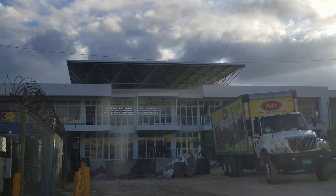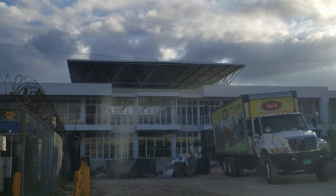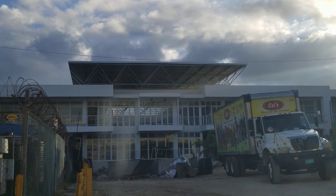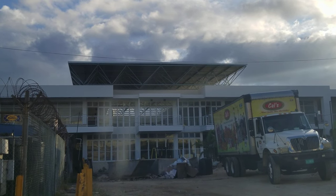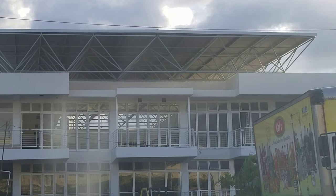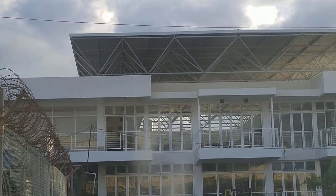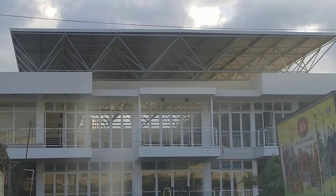Today we're taking a look at the construction of Sovereign Center in Mandeville. So this is the actual plaza straight ahead, and it's located on Caledonia Road in Mandeville. So this is going to be a very nice plaza. It's going to be a huge plaza.